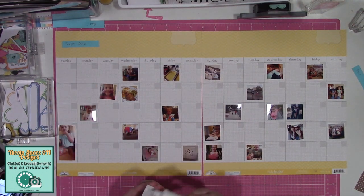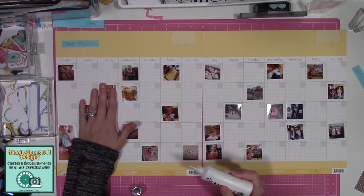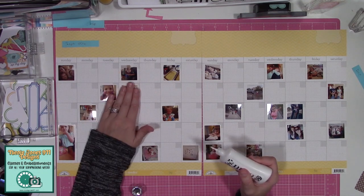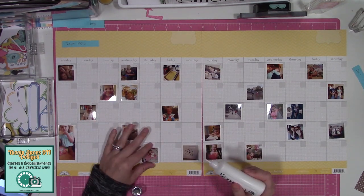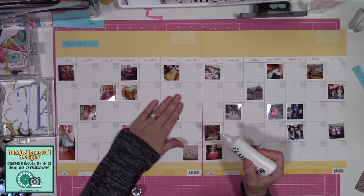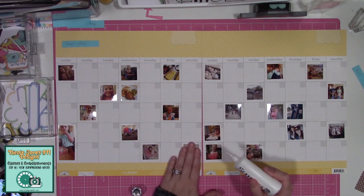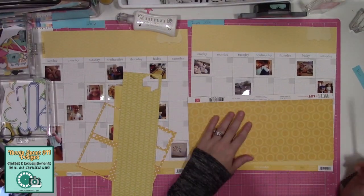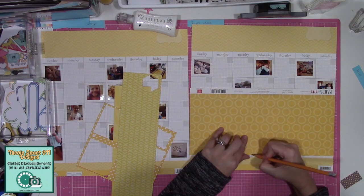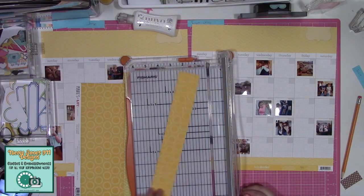Somebody had asked me if the photos are actually in date order as far as when they happened in the month, and the answer to that is no. You guys should know by now, I'm just honestly not that organized. The layout itself will live in my album in chronological order. The mismatch of photos on the month in review layout, I don't care what order they're in. It doesn't bother me to have them out of order.